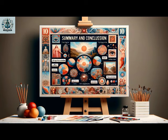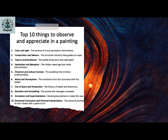As we conclude our exploration of painting appreciation, let's reflect on the key aspects that enhance our understanding and enjoyment of art. We have journeyed through various elements, from the use of color and light, composition and balance, to the deeper realms of symbolism, historical context, and emotional connection. Remember, appreciating art is not just about understanding these elements, but about letting them speak to you, allowing you to see beyond the canvas. Art is a dialogue, a shared experience between the creator and the observer.